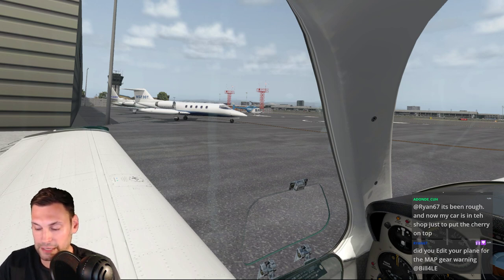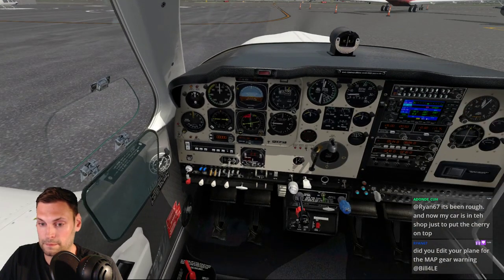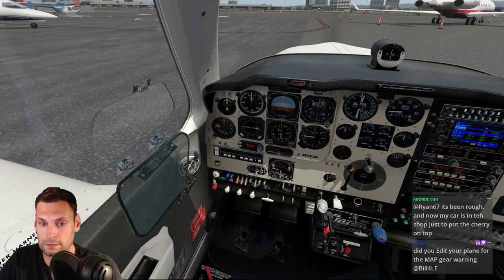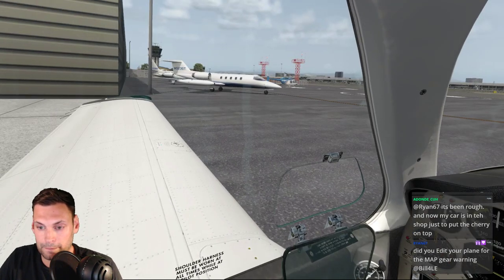Clearance, Bonanza 204 Lima Echo with information Mike, we're staying in the pattern. Yeah, clearance, Bonanza 204 Lima Echo, we'd like to stay left closed traffic. Bonanza 204 Lima Echo, what's your model Bonanza, 33, 35, or 36? We're a Bravo Echo 33, 204 Lima Echo. 204 Lima Echo, squawk 5543. 5543 for Lima Echo.